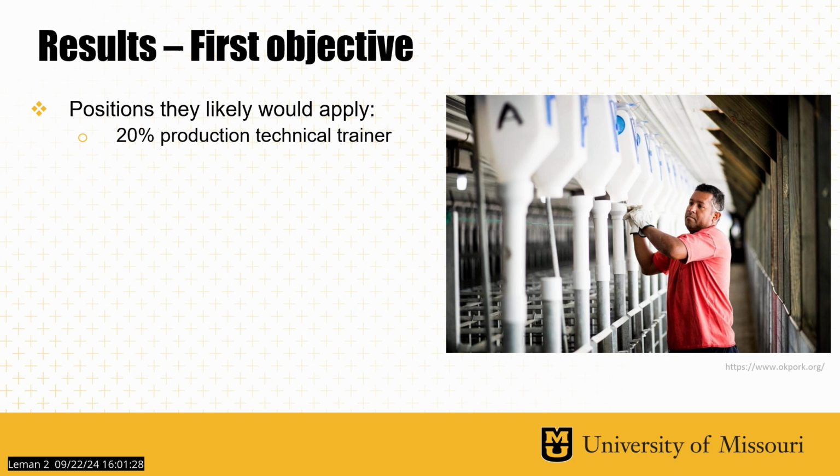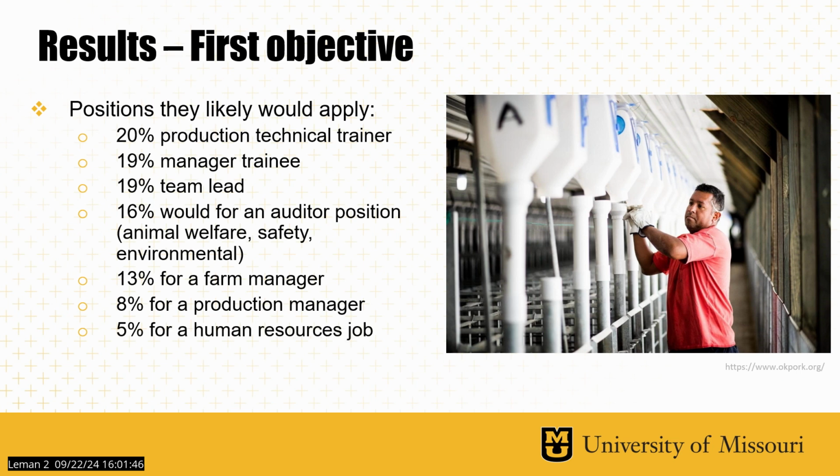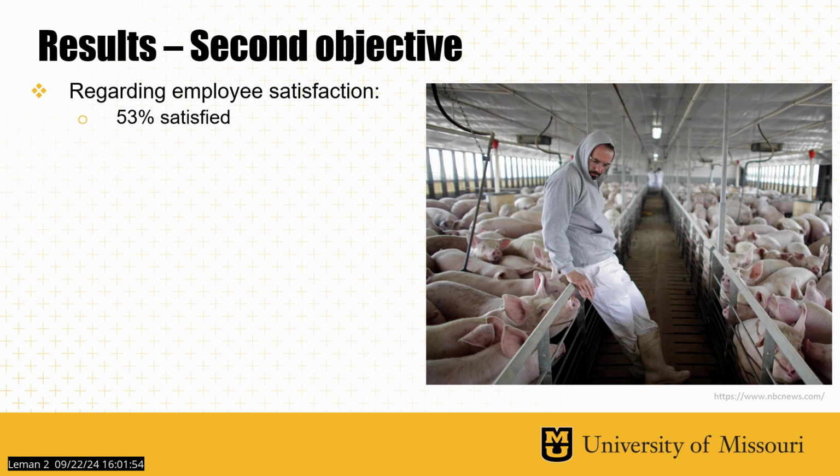And they would like to apply for different positions, from technical trainer, manager trainee, and team lead, to even some others like auditor, farm manager, and production manager, and they would also like to be trained in maintenance positions as well.